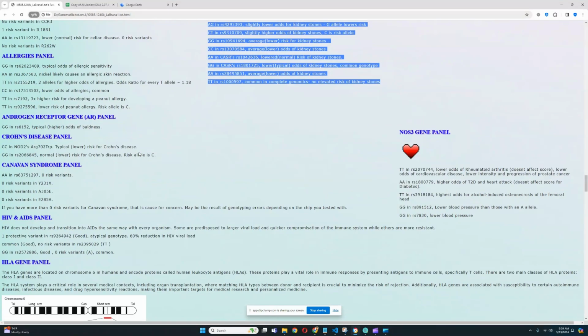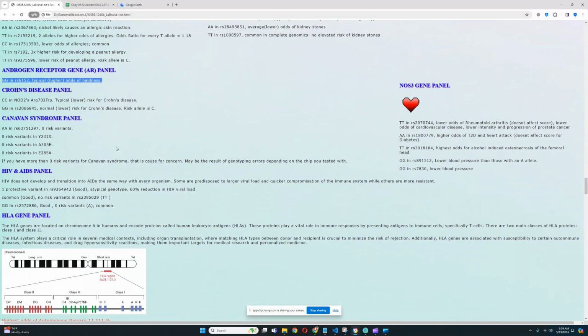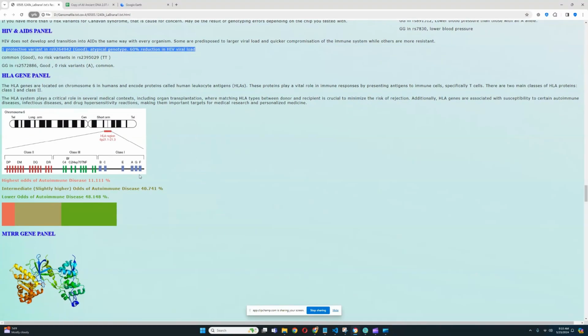Okay, for androgen receptor, he's got higher odds of baldness, which is quite typical for Europeans to score. Canavan syndrome, no risk variance for Canavan syndrome. Crohn disease, no risk variance for Crohn disease, quite typical stuff. HIV and AIDS panel, he's got a genotype for reduced HIV viral load, which is really good to see. For the HLA gene panel, as I was saying, he's got lower odds of autoimmune disease, which is really good to see.